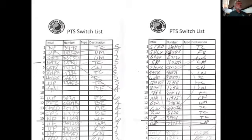Yard master would be handing out switch lists to the crews, and they would go out and drill the cars accordingly.